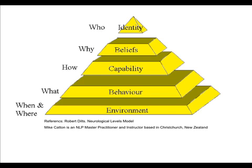So if you look at the base of the pyramid, that's the environment. So when and where. That pretty much means that if you have a limitation of environment, you're limiting yourself to not being able to do something because you're basically not in the right environment to do it. So, I don't have a gym membership, so I can't work out. The second one is the behavior. I just can't do that. Basically being in a situation where you're simply not going to do it.